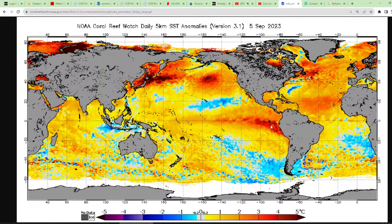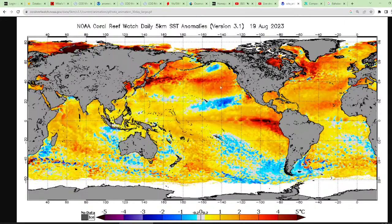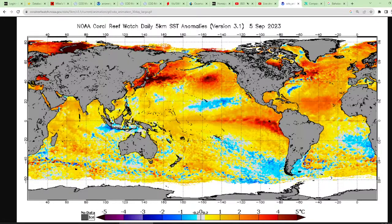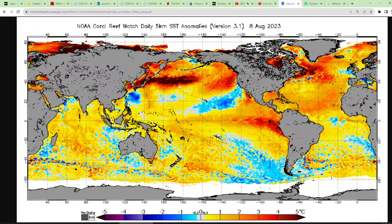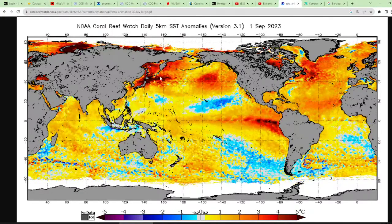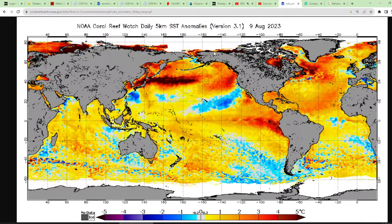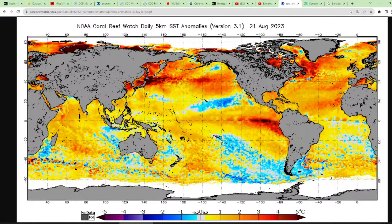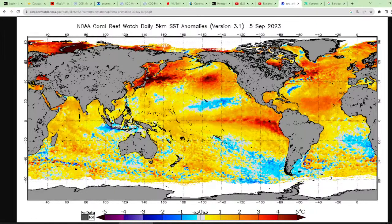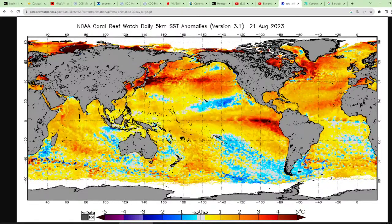However, there's a wild card. Big wild card, and that is this here in the Atlantic and the Pacific. Has anyone ever heard of the Pacific Decadal Oscillation, the PDO, which is a fluctuation? The warm phase would typically have cold waters here and warm waters here. Right now, we're seeing a combo of both. We're seeing this area of warm water right off the Gulf of Alaska.